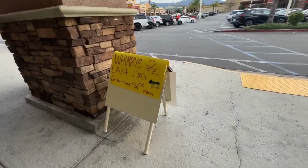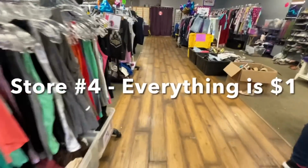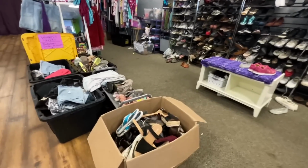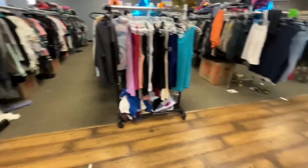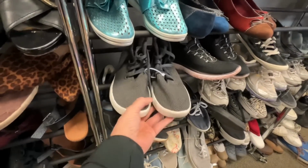So I did notice a sign when I came in, which was they were having a dollar sale a few spots down this strip mall. So I decided to go over there and I was shocked. I actually found a few things. I mean, keep in mind $1 for each item. I'm not looking for much. If it could flip for $20, I'd be happy.